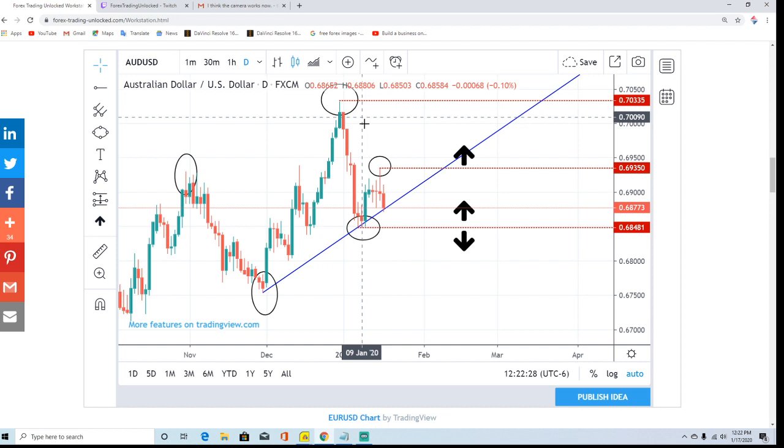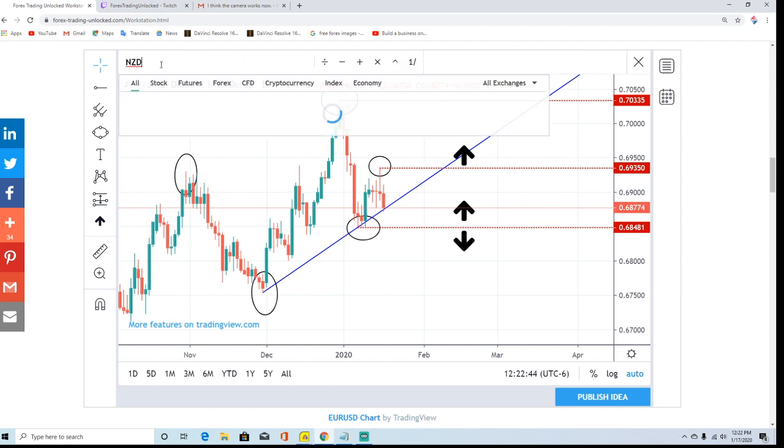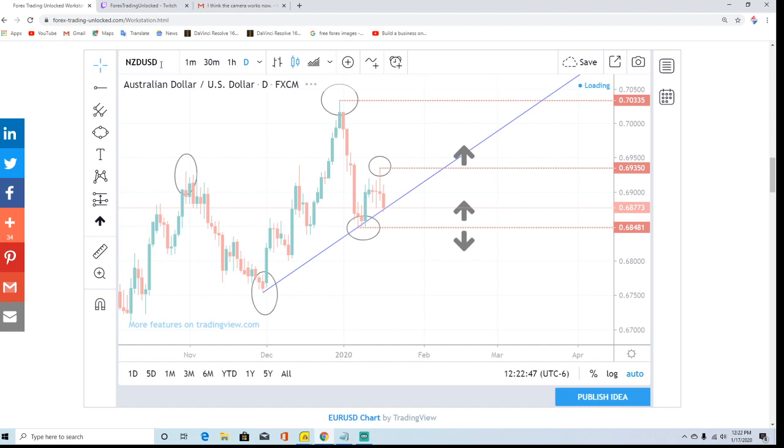Remember too that if we end up taking out this upside pivot and we don't take out this last swing low, then for sure we have a very big bullish confirmation for the trend for the Australian dollar, US dollar. Now for the New Zealand dollar, US dollar, let's see what's going on here.